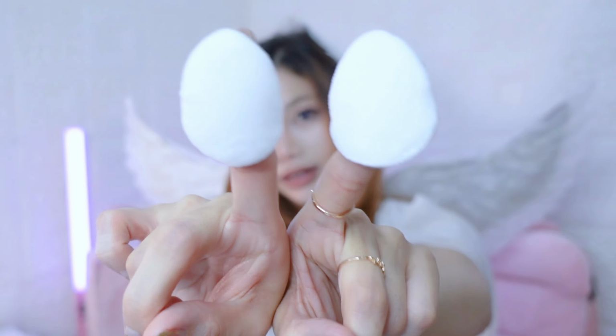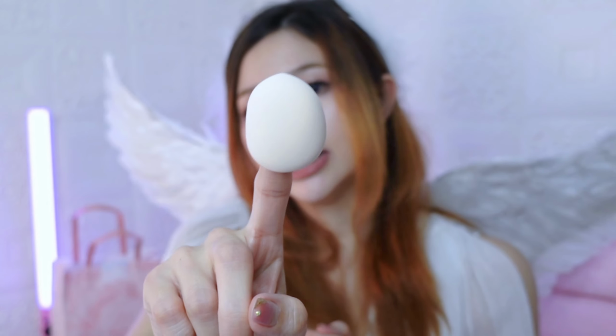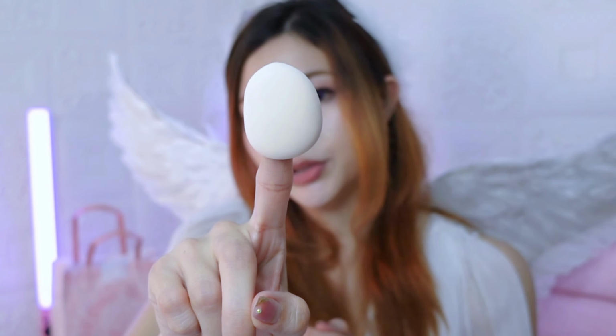Next we have 2 powder puffs for applying blush and highlighter. So cute and fluffy. Another mini powder puff, a finger cushion powder puff. This is used for applying cream blush. I'd probably use this for foundation too.